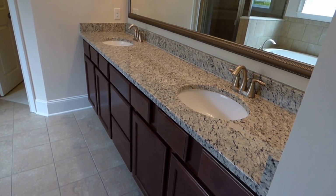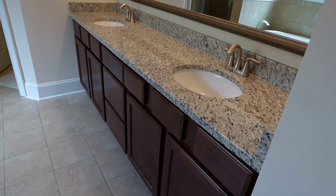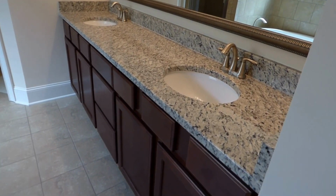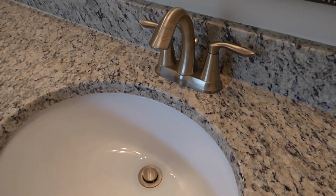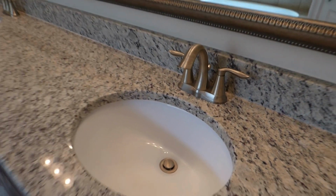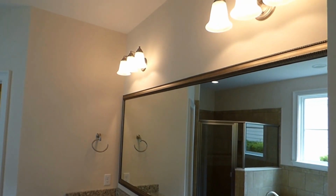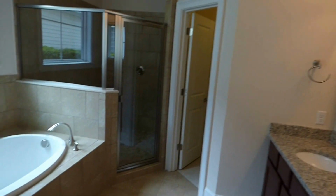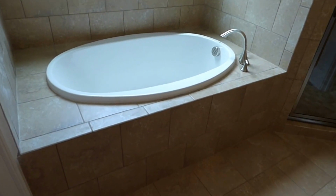Well, here's the master bath. And we've seen this time and time again. The dual vanities with the undermount porcelain basins, and beautiful brushed nickel hardware, big framed wall mirror, sconce lights, and separate tub and shower. Big soaking tub. The difference between a soaking tub and a jetted tub is, of course, the jets, which would be optional for many people. But many people like to have a deep tub for soaking.